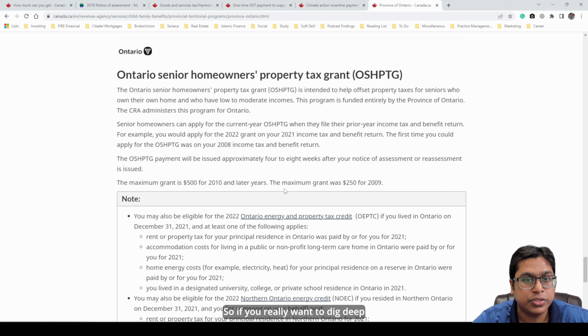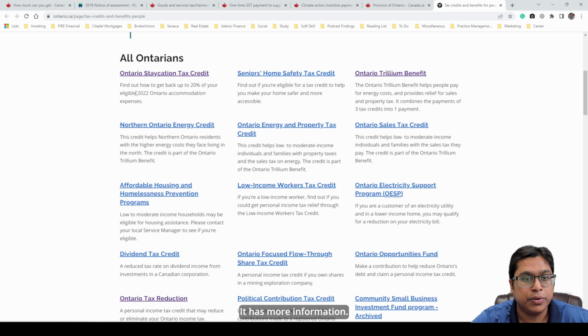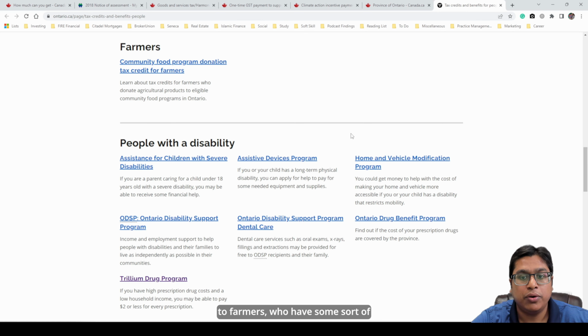So if you really want to dig deep into all the Ontario benefits, I added a website address here. This is where Ontario has all the available benefits listed: Ontario Sales Tax, Ontario Trillium Benefits. It has more information. So if this is specific to people with children, or specific to farmers, or people who have some sort of disability, they should check out this section because it has lots of good information about all those benefits. Seniors also have a specific section. There is also the GAINS income program, the Trillium Drug Program, a very informative website. This is for students and women. So I encourage you to check out this website if you think that you qualify for some of these benefits.